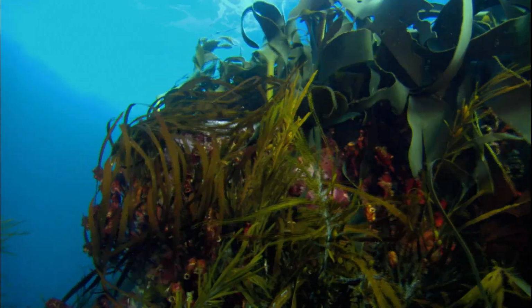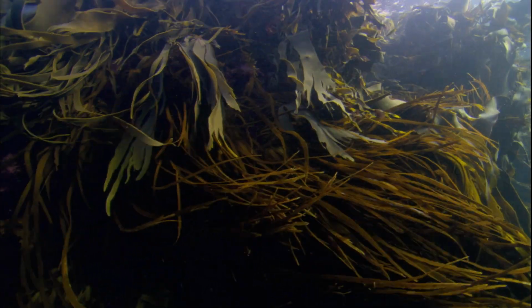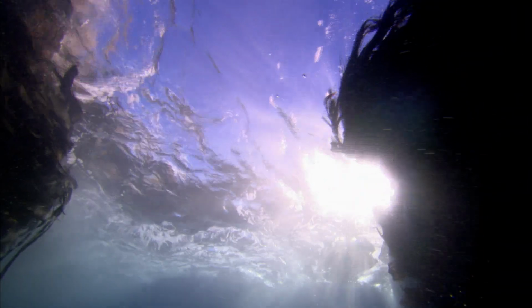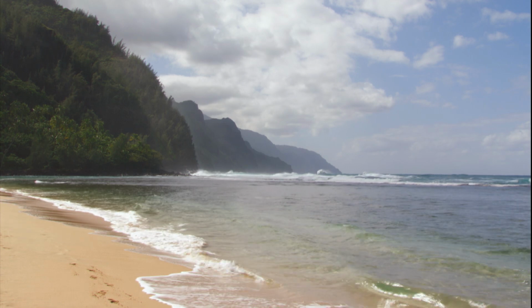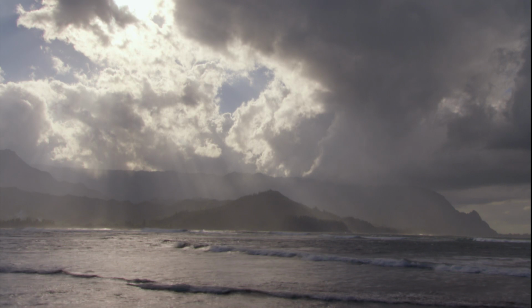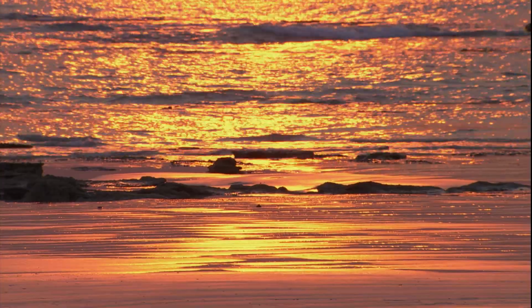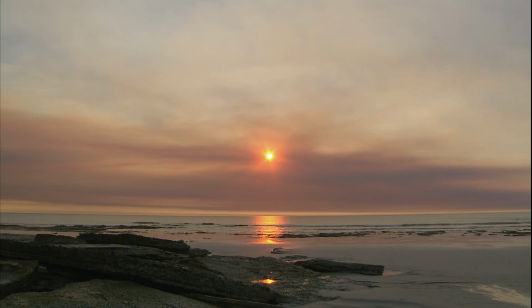Half of the oxygen we breathe comes from plants living in the ocean, and they absorb half of the carbon dioxide we produce. The ocean acts as the planet's thermostat. It regulates the temperature and prevents the Earth's surface from getting too hot or too cold. The ocean controls surface temperature through evaporation. As water evaporates off the ocean, it absorbs an enormous amount of heat. Without it, the Earth would be inhospitably hot, reaching temperatures of 60 or 70 degrees Celsius.